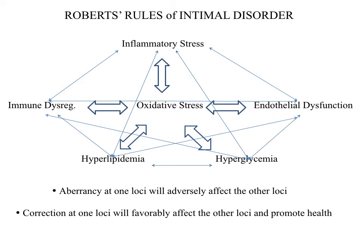Oxidative stress gives rise to inflammatory stress, which gives rise to endothelial dysfunction, and this leads to hyperglycemia, hyperlipidemia, and immune dysregulation. Aberrancy at any one loci will adversely affect the other loci. So if your blood sugar is 600, you're going to experience oxidative stress, inflammatory stress, endothelial dysfunction, and hyperlipidemia. Correction at any one loci will favorably affect the other loci and promote health.